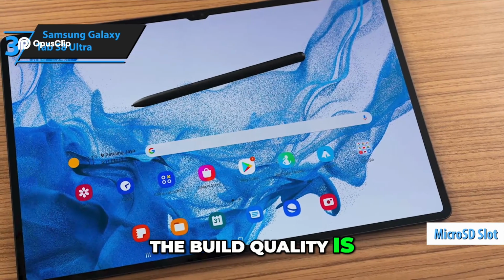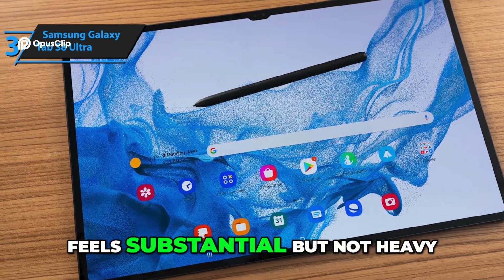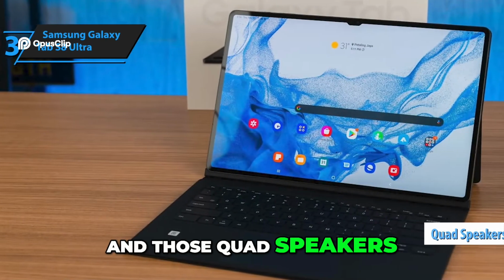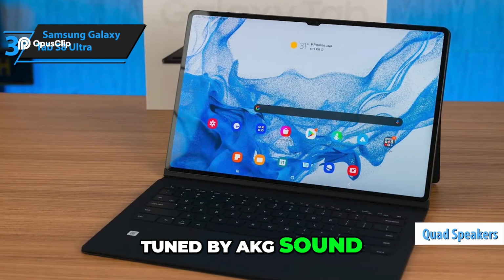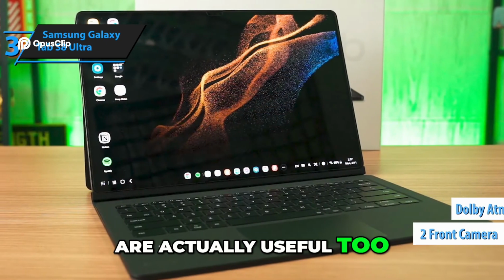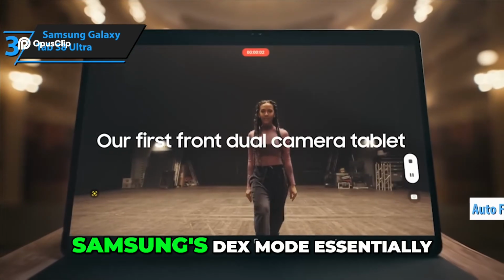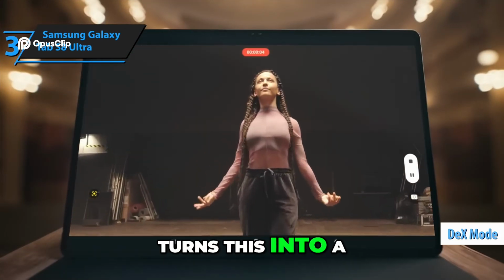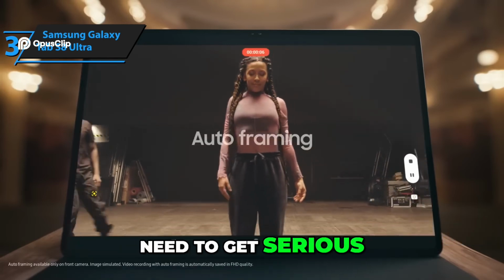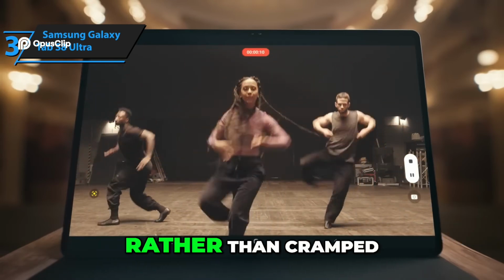The build quality is absolutely premium. Solid aluminum construction that feels substantial but not heavy. And those quad speakers tuned by AKG sound amazing with Dolby Atmos support. The dual front cameras are actually useful too, with auto framing for video calls and decent image quality. Samsung's DeX mode essentially turns this into a laptop replacement when you need to get serious work done. And the large screen makes multitasking feel natural rather than cramped.